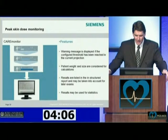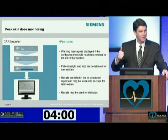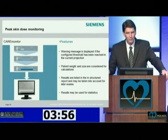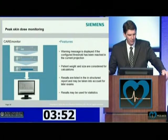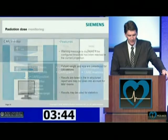The other thing which is kind of useful is the ability to take this information and store it together with the patient images when they're archived. So I think we're seeing a lot of pressure from regulatory organizations to start recording radiation dose. So obviously that helps with that compliance. So we use this structured reporting approach to saving the dose data together with the images.